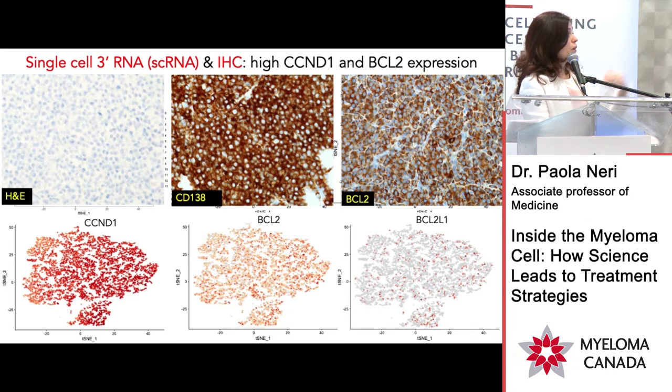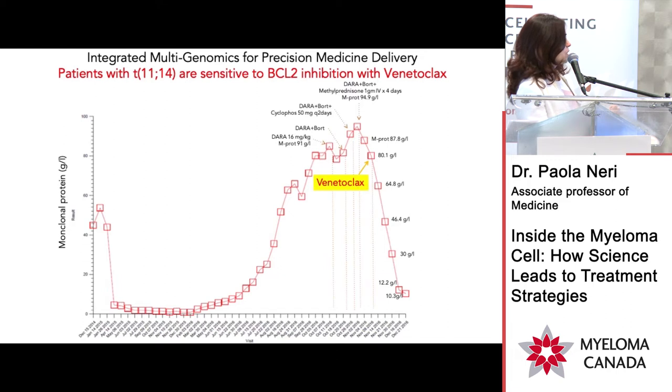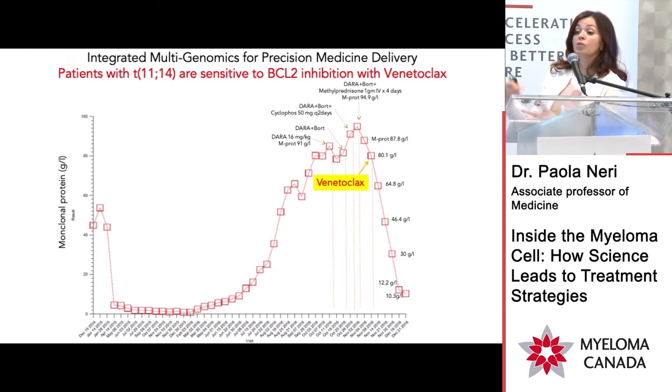And in fact, with this finding, we were able to get venetoclax for the patient. You can see on the graph, these are the monoclonal protein levels when she was going from one trial to the other. When we discovered this finding, she started venetoclax, and you can see how quickly the protein came down. I can tell you that this patient is now in very good response, with disease under control for more than 2 years. It shows how important it is to get deep inside the cells, inside the genome, to discover this, because it can have a lot of clinical implications.